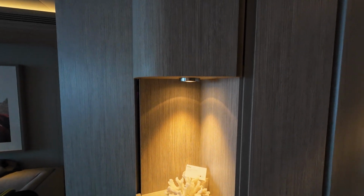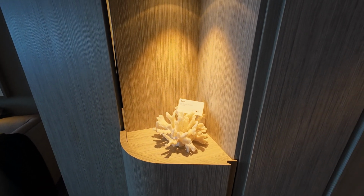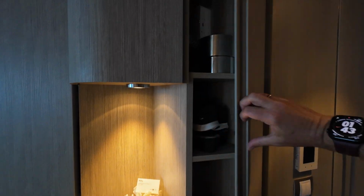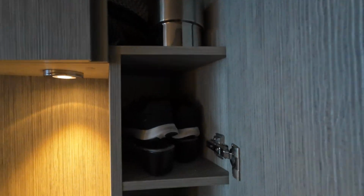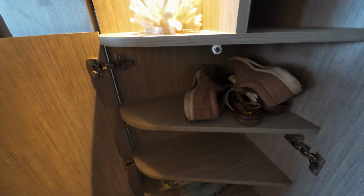To the right over here you have a little shelf where they have some coral, our stateroom attendant's card. You have a cabinet here, looks like the Wi-Fi access point. You have an ice bucket in there, bunch of shelves here all the way down. This opens as well, so bigger shelves down below here.